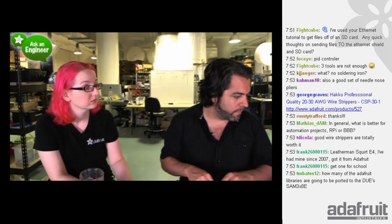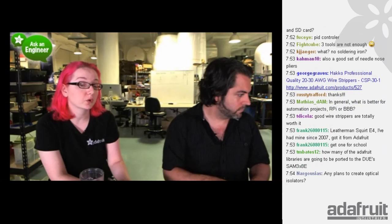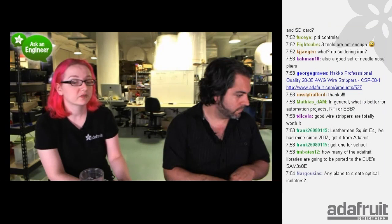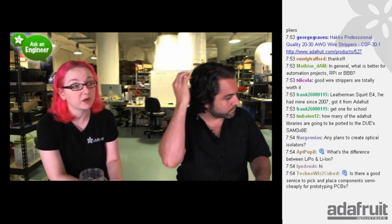How many of the Adafruit libraries are going to be ported to the Due's SAM3X8E? We have a tutorial that we just posted up that has a list of what shields we have that work with the Due. Porting stuff to the Due is not a really high priority for us. Our priority is to support everything on the Arduino Uno because it's the most popular Arduino by far. Most people have it. It's the easiest to use, and if it works for the Uno, it should be portable to the Due. Thing is, Arduino's coming out with two or three new Arduinos per year now, and we have 150 GitHub repos. So if you do the math, it's a bit of a game. We try to make it as easy as possible for them to be portable or back compatible, but there are some things that just aren't going to work on the Due. If it does work with the Due, we say so very clearly. Otherwise, it's try it out, see if it works.